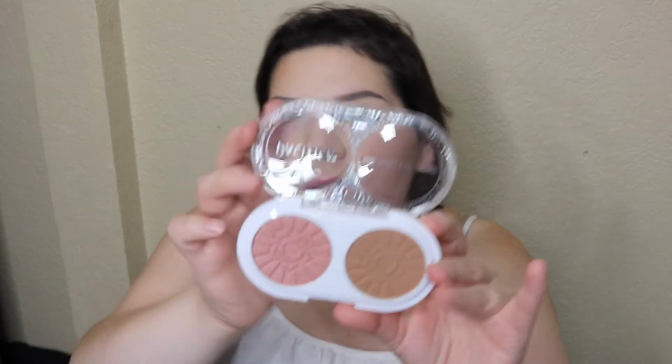Next is this Pacifica Bronzed Rose palette. It's got both a blush and a bronzer. I've used the blush more than I've used the bronzer. I don't know why. I really like the color of this bronzer, and it's a nice light cool tone. So I might not use it as a bronzer as much as I would use it for contour. So this I need to dig out and use more. Plus it has a mirror on the back side, which is kind of cool. Sorry to flash your eyes there.